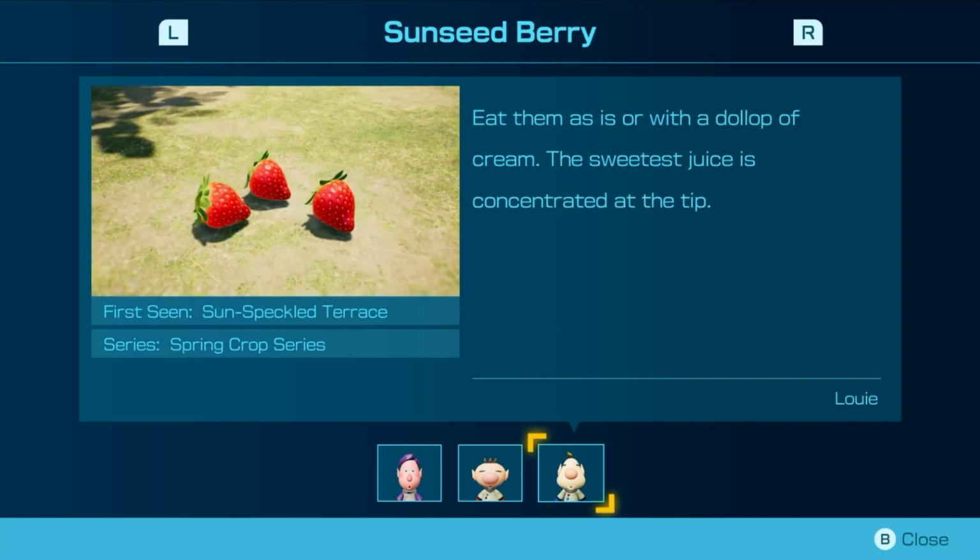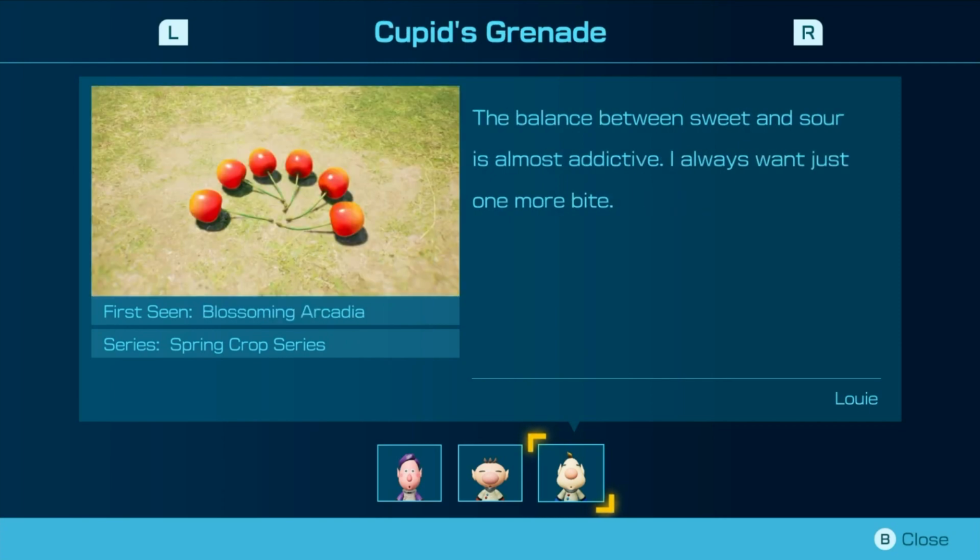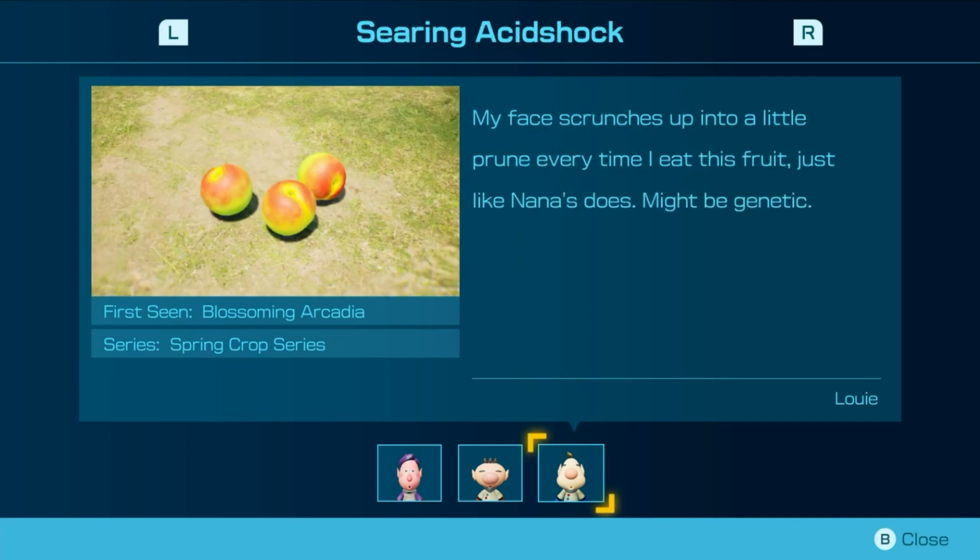Eat them as is or with a dollop of cream. The sweetest juice is concentrated at the tip. I wonder if that's true. The balance between sweet and sour is almost addictive. Always want just one more bite. Yeah, that's Louie. My face scrunches up like a prune every time I eat this fruit, just like Nana's does. Might be genetic.